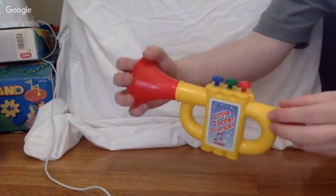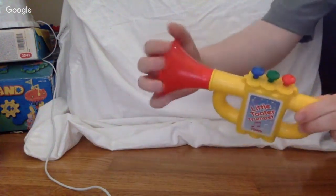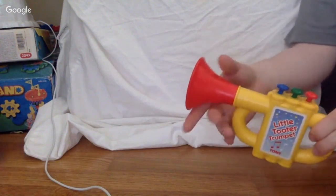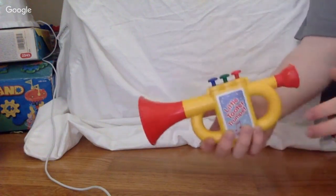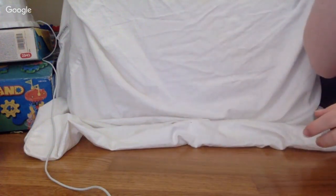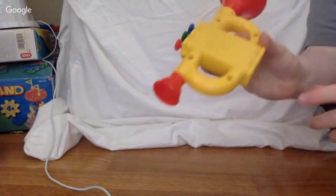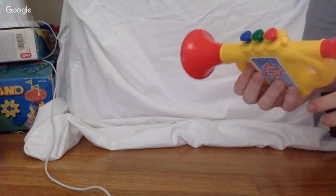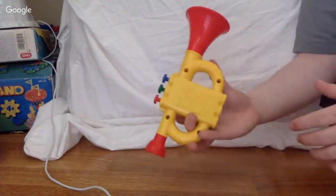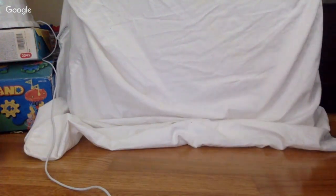these pieces I believe are removable. I know this one's removable because when I first got this, this was actually removed from the trumpet. I also don't know what year this was made in either. There are literally a lot of Tomy toys out, and I really don't know what years they were made in. I think they all just say them on the original box, but yeah.